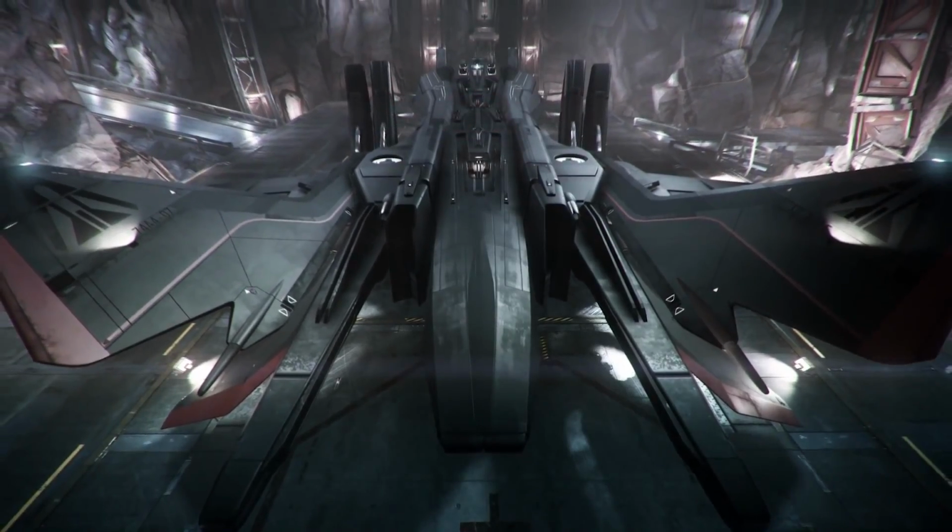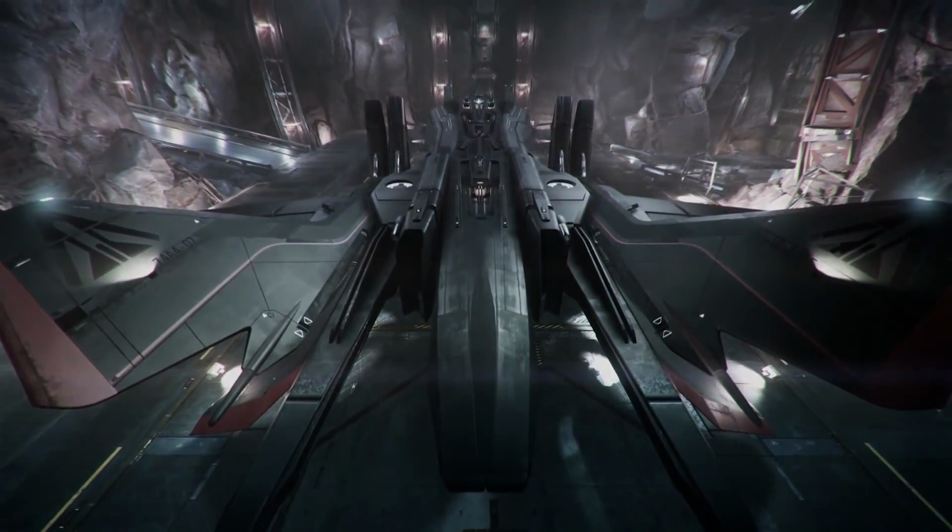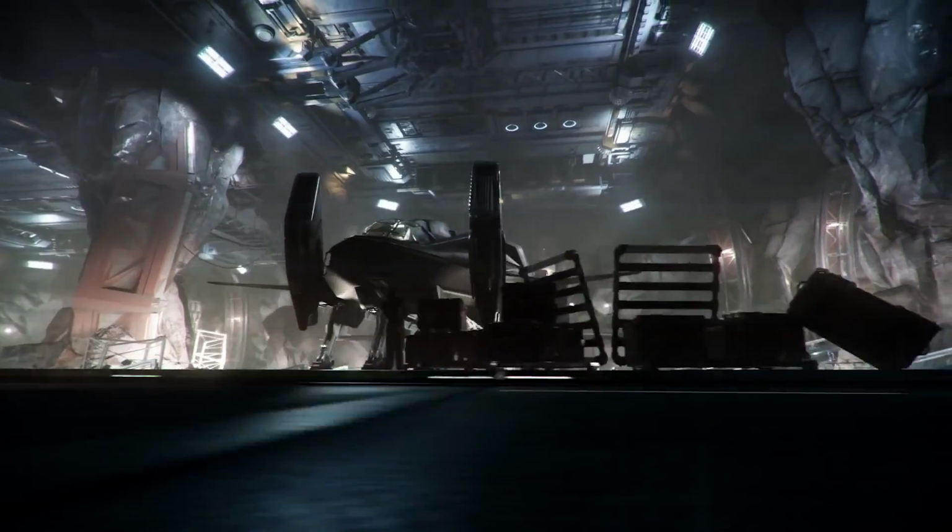Now, speaking of the Retaliator, this one is on sale right now for $275. And this is one of the ones that people are really excited about, and it's the civilian refit of the military long-range bomber.